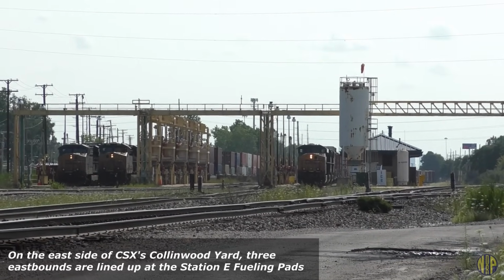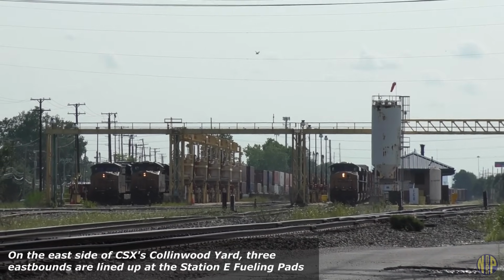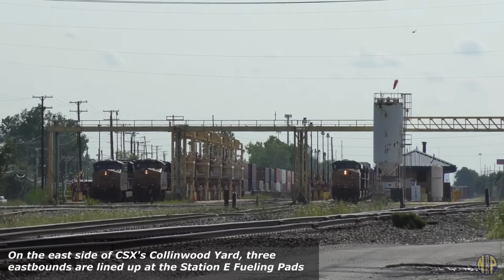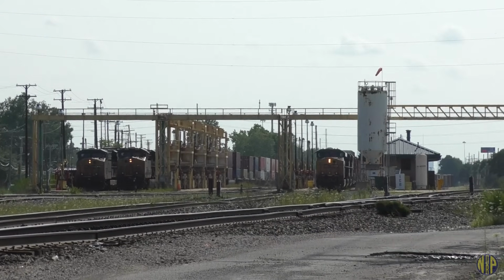Starting to work my way back towards home, I decided to stop by CSX's Collinwood Yard to see if there was any action going on. I arrived to find 3 eastbound trains sitting at the Station E fueling racks.